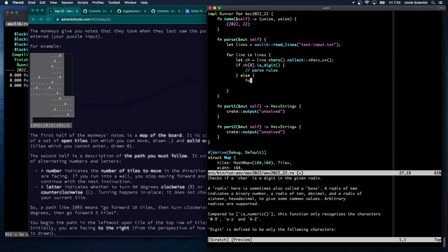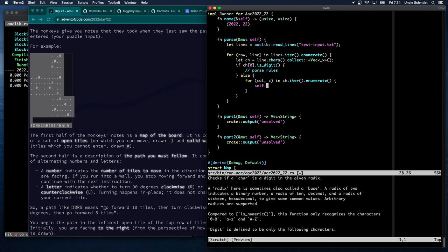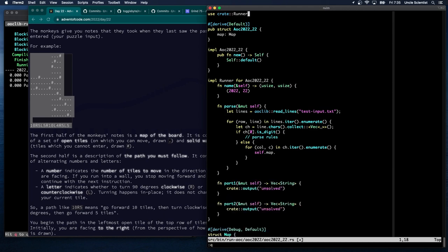Else, let's do it this way. Let's do row, line in lines.iter().enumerate(). And we can just say for column, c in ch.iter().enumerate(). Now we have the row and the column, and we can just insert that into the map. So self.map. Is that what I called it, right? Yeah, self.map. I don't need that. Why is that still there? Self.map.insert row as I-64, column as I-64, and we're going to map the tile.